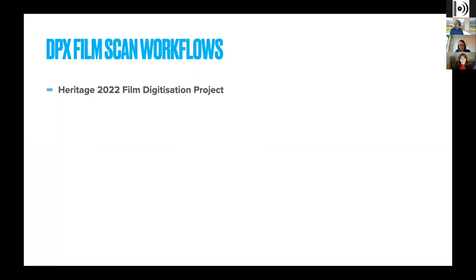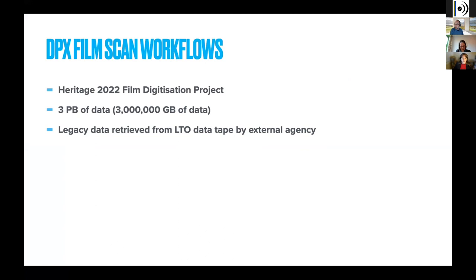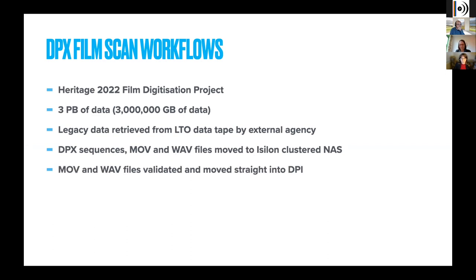So our Heritage 2022 film digitization project is preserving 3 million gigabytes of legacy DPX film scans currently held on LTO data tape. This data is retrieved from LTO tape for us by an external agency and copied to Isilon clustered network access storage, approximately 400 items at a time. Each item includes DPX sequences, ProRes MOVs and WAV files. The MOV and WAV files are validated and moved immediately into our digital preservation infrastructure, which we call DPI. The DPX sequences are also validated and passed on to our preservation workflow.